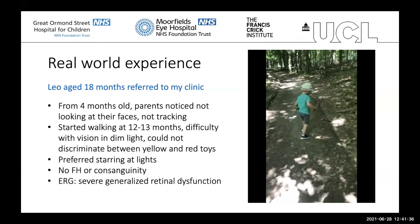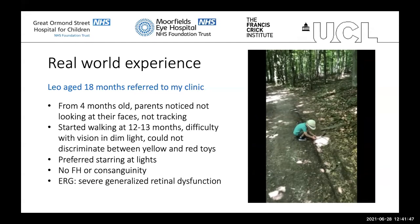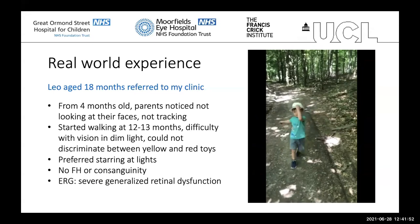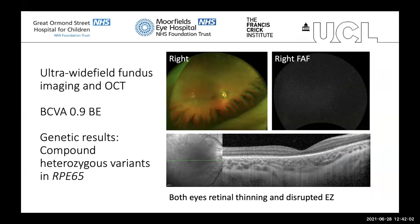So he would always stare at his bright mobile phone, or as you can see in this video, he just likes to go from the bright spots of sunlight and gets a little bit disorientated in the shadows. There was no family history and no history of any consanguinity, and the ERGs showed that there was severe generalized retinal dysfunction. So these are his images. When you looked at the back of the eye, there wasn't much to actually note. It looked okay, pretty unremarkable.